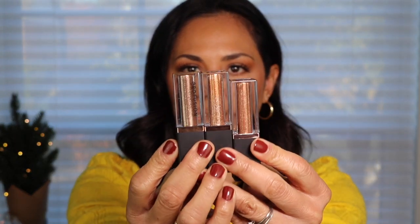And they're very easy to actually put on. They have a flat applicator, and basically what I do is I just kind of go in and put it on where I want it. The other shades I have are Glimmer and Glitz. So these are the 3 shades right here. But yeah, these are really good and they're very, very affordable.